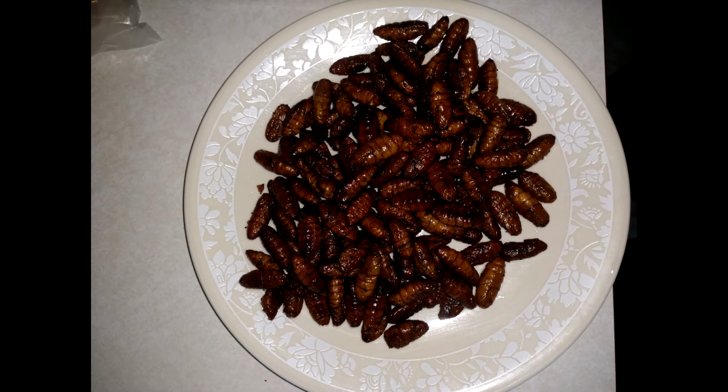Silkworms are high in protein and loaded with fiber, often described to have a crunchy exterior with an interior texture like mashed potatoes. Alright, so today we're going to eat silkworms.